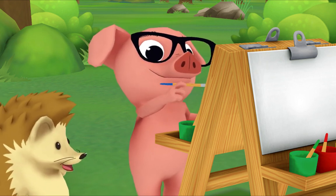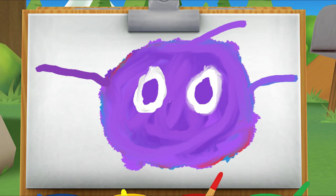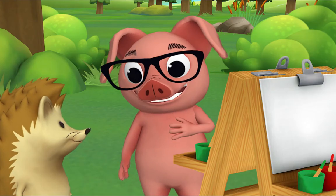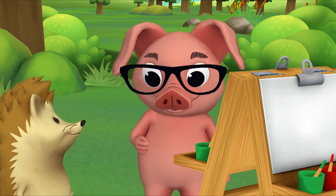Hi, Pig. What are you painting? Can you tell what it is? A purple wiggle bug! That's right! Where did you get purple paint? I mixed it myself. Wanna see how?